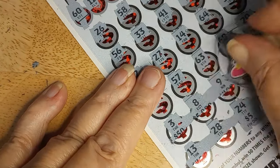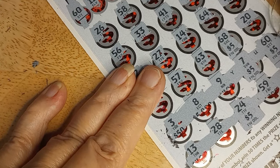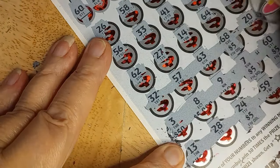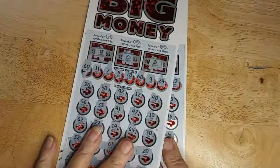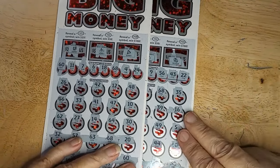Where are you hiding? W-Y, there, nope. Oh, somewhere around here there's a T. There it is, T-W-I, 20. So, one loser, one winner, 40 spent, 20 back, half my money back.